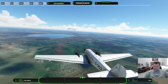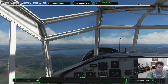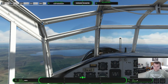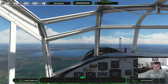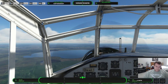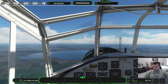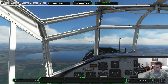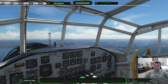I'm actually hand flying this one today. Doing some hand flying. But it's definitely very nice out here today. What a great flight.